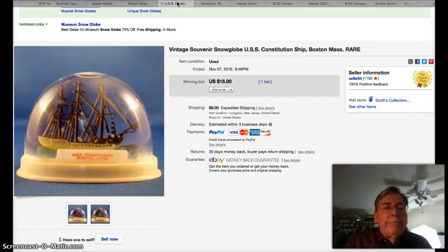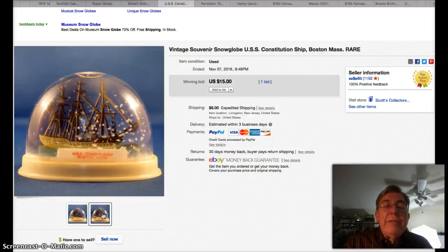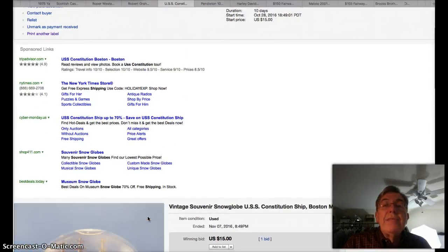So sometimes you have to do a little work on some items, and this one particularly sold for $15. So this is kind of on the high end. But I've got plenty of these left, and if you look at my eBay seller name, Easy Sell It, with the dollar sign there, you'll see all the snow globes listed. $15 for a 30-cent investment.